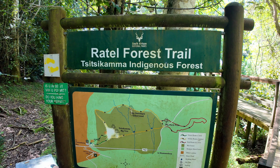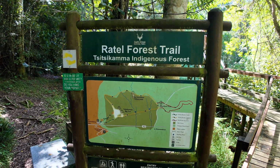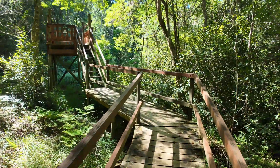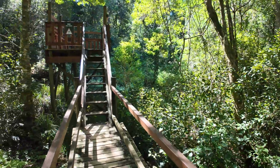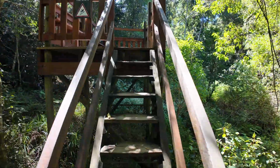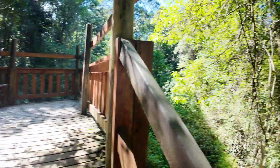Waterfall Forest Trail, so this is part of the Tsitsikamma indigenous forest. I'm not gonna walk this trail. I just came to see the big tree. But it seems like there's a lookout. Oh, let's check it out. Oh wow, this is nice.